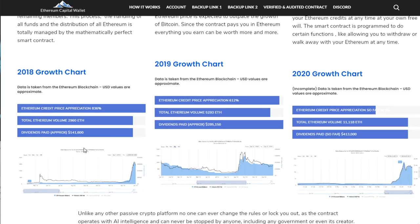So here's the 2018 growth chart, 2019, and 2020. And this one's not complete yet because obviously we're still in 2020.